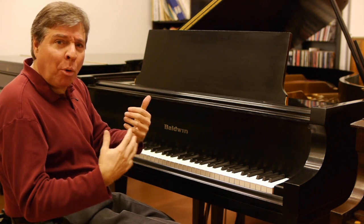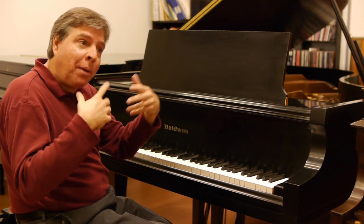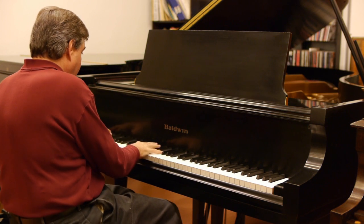I'd like you to hear the power and the majesty, the deep bass, the singing treble. So I'll play the opening chords from the Tchaikovsky B-flat minor piano concerto.